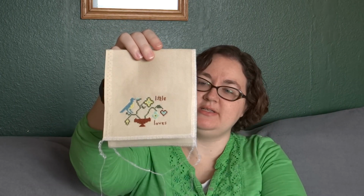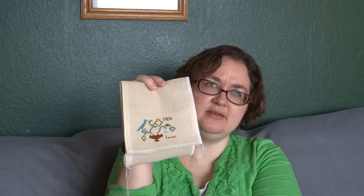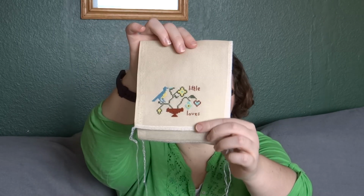Okay, this was just a very small, lots of threads dangling piece. I'm pretty sure it was a Stitch Mania start last year, and this was near the end of my 15 new starts, and I was kind of over it. I just wanted something really, really small that I could just knock out and finish right away. So I don't remember where I got this pattern. The pattern itself was a freebie, and then I added the heart, I think, and the words Little Loves.